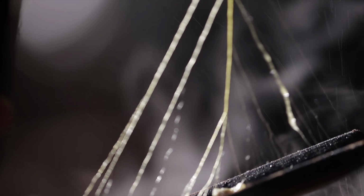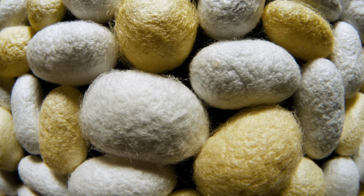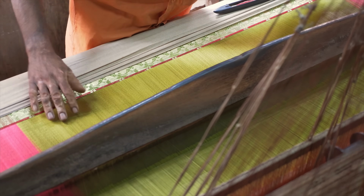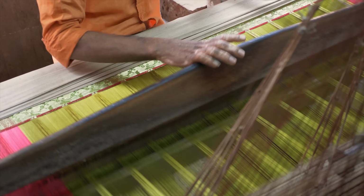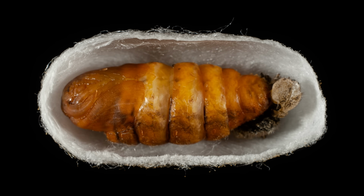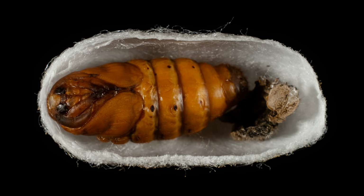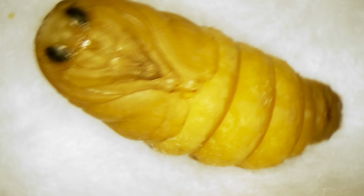Silk harvesters unspool the single thread of silk that makes up each cocoon. If they were to let the moth hatch, it would break the valuable thread. It takes up to 2,000 unbroken cocoons to make one silk dress. However, a few lucky pupae are allowed to continue developing and become moths so they can spawn the next generation.